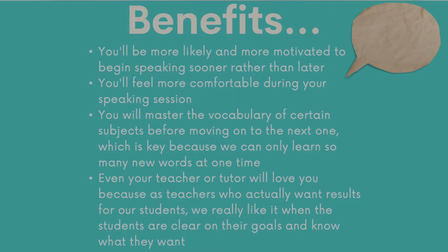Even your teacher or tutor will love you because as teachers who actually want results for our students, we really like it when the students are clear on their goals, their short-term goals, and know what they want. Something much more specific than fluency.